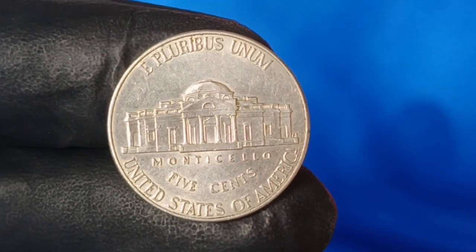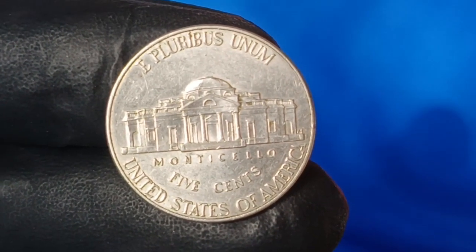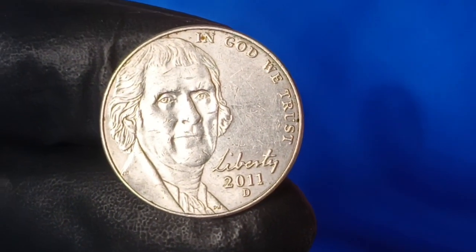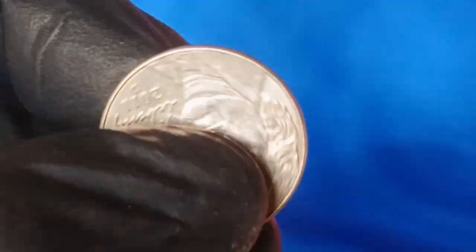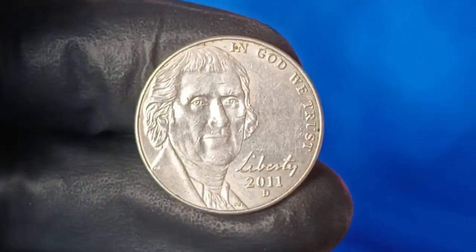So if you haven't checked your change yet, now is the time, because the world of rare coins has never been more electrified by a single date and mint mark than it is with the 2011 D Jefferson nickel. And who knows, your next grocery store transaction might put $130 million in your pocket without you even realizing it.